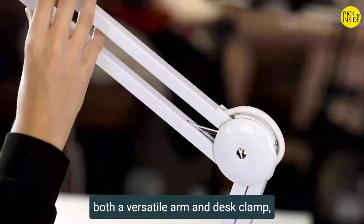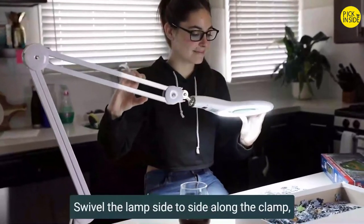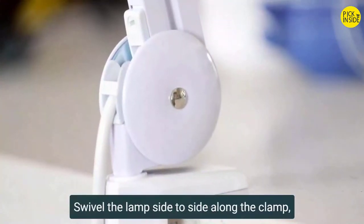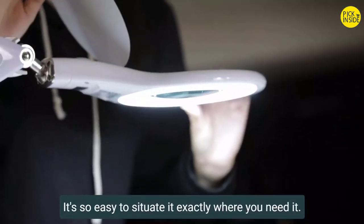Complete with both a versatile arm and desk clamp, it has an outward reach of up to 42 inches. Swivel the lamp side to side along the clamp, or rotate the head of the lamp vertically. It's so easy to situate it exactly where you need it.